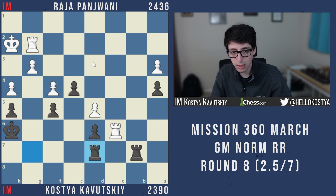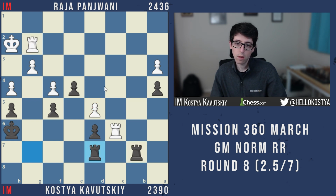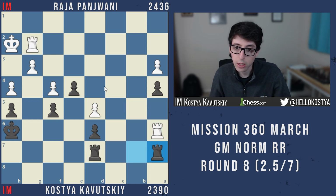So rook c6, rook d7, just defending this one. Rook a6. If white brings the second rook in, then I think my plan was to just go rook b5 and start putting pressure on this one. Especially, I would really love to win the d5 pawn. So rook a6, rook a7.